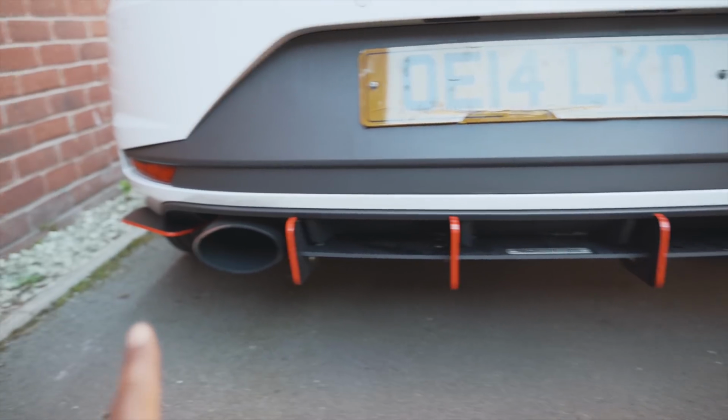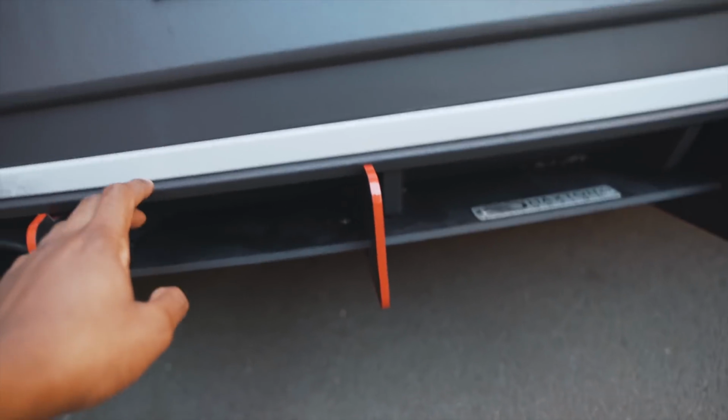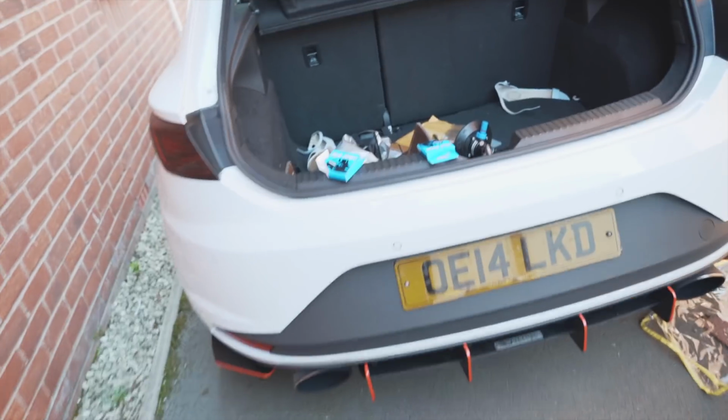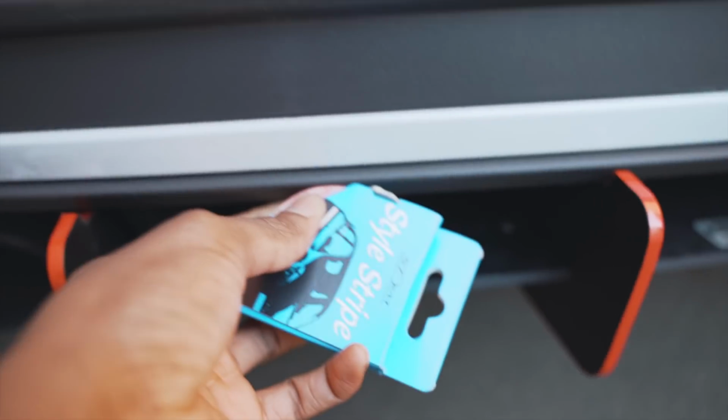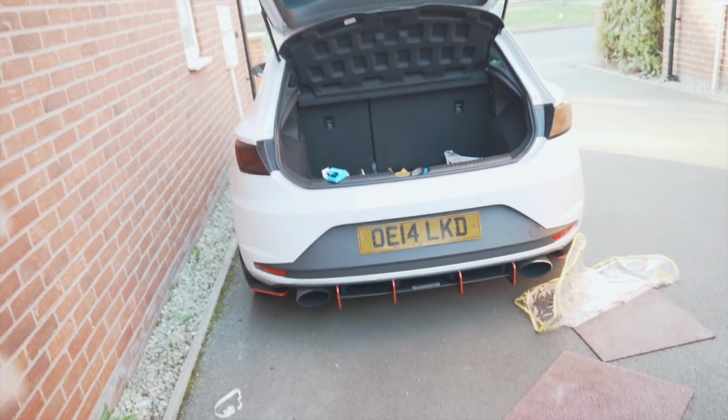But what I'm going to do is go with the existing diffuser. I'm gonna go above at the top and go all across like that, and then see how that looks. So I'm gonna have to use a bigger pinstripe, 12mm. That seems to be enough to cover it. So I'm gonna go across there and let's see, that should look sick when it's finished. And then we'll leave it for a bit.